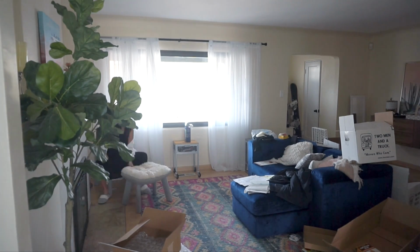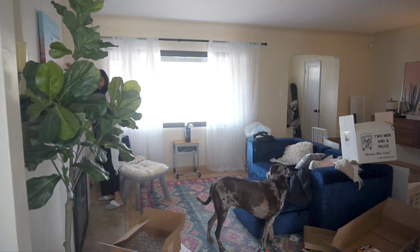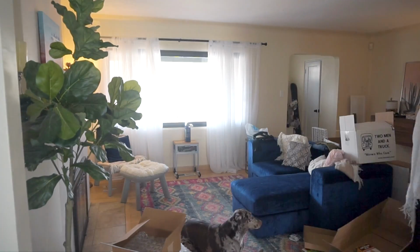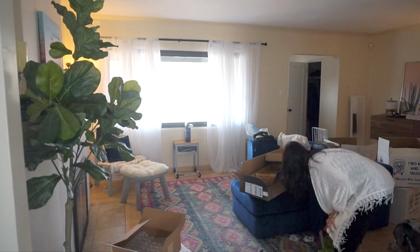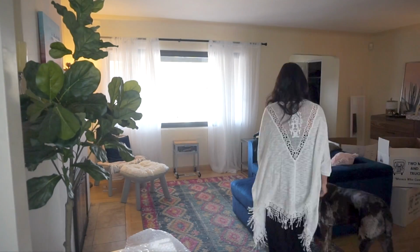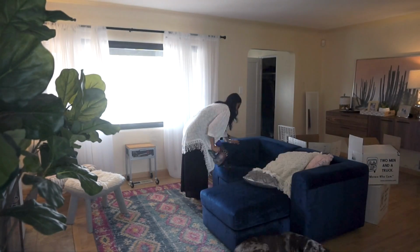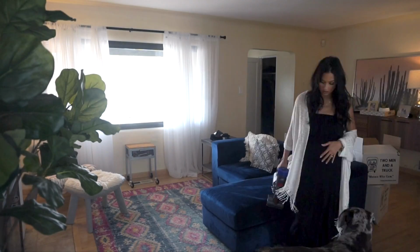And cleaning for me has to come in sections because I get so tired and I'm so pregnant here. I was just going to cut this out, but I'm like, nah, this is real life. This is how cleaning is for me right now. And yeah, you'll see this broken up between 3 days, and I end up having to clean the living room twice. And yeah, I just thought I would show you.